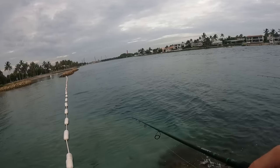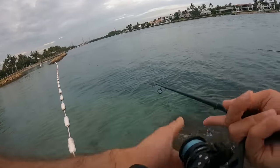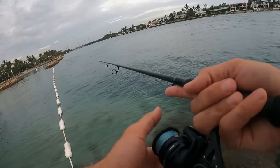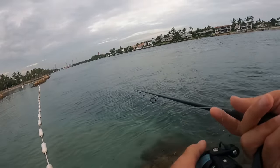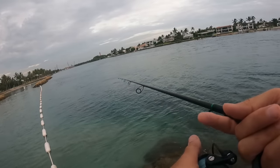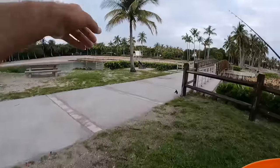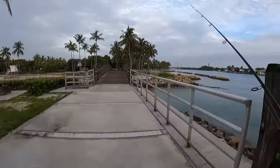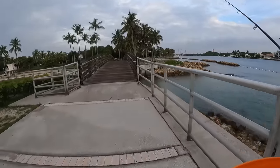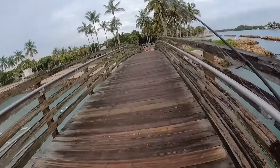They're not eating super great. Oh, there he is. Oh, he's off. Oh, did you see that? Dang. I'm gonna walk over to this shallow water area. I just walked over here a minute ago and saw some decent fish, so I'm just gonna go take a look. See if they're still here.